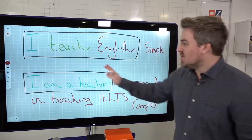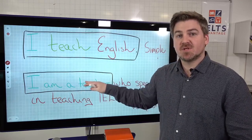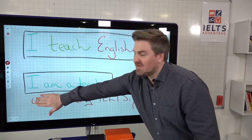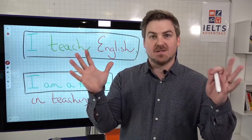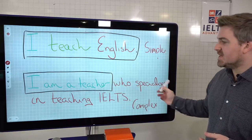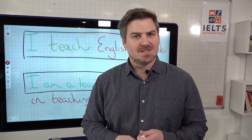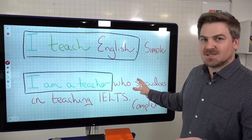Okay, so here we have in this box, I am a teacher, we have an independent clause. This is the first clause in this sentence. It is an independent clause because I can cover up all this. I can just say I am a teacher and it stands alone. You know exactly what I mean by that. This is the dependent clause, who specializes in teaching IELTS. It is dependent on the independent clause, because if I say to you, hello, who specializes in teaching IELTS, you wouldn't know what I was talking about, all right, because it is a dependent clause.